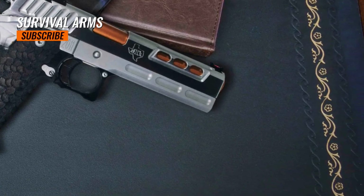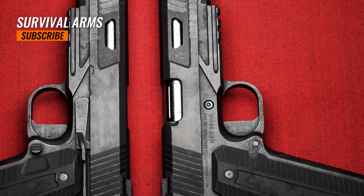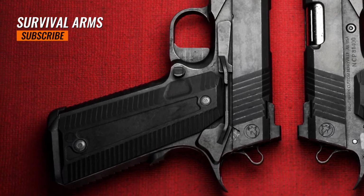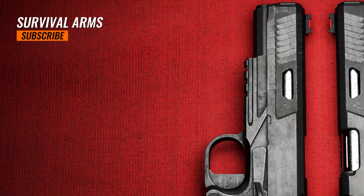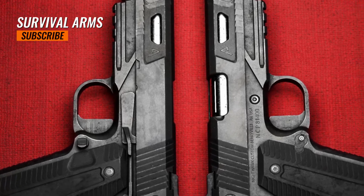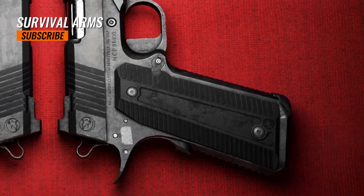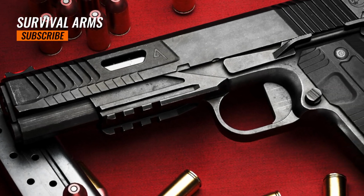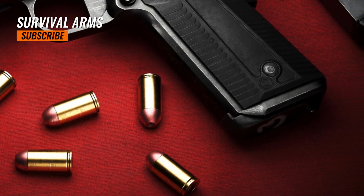The STI DVC Topton Nighthawk Custom T4. The Nighthawk Custom T4 is a compact 1911 style handgun designed for concealed carry and self-defense. It typically features a barrel length ranging from 3.8 to 4.5 inches, striking a balance between compactness and accuracy. The frame is often constructed from high-quality materials such as aluminum or steel, providing durability and strength while keeping the weight manageable for comfortable carry.